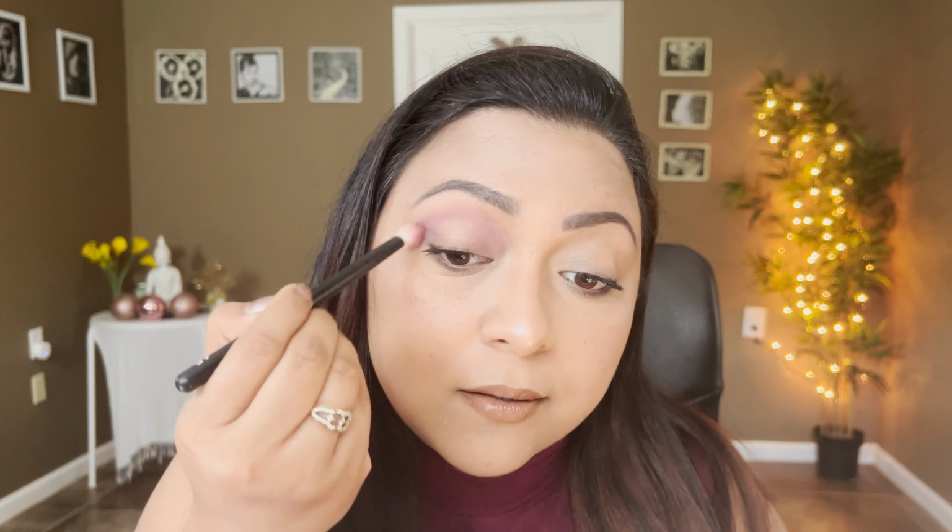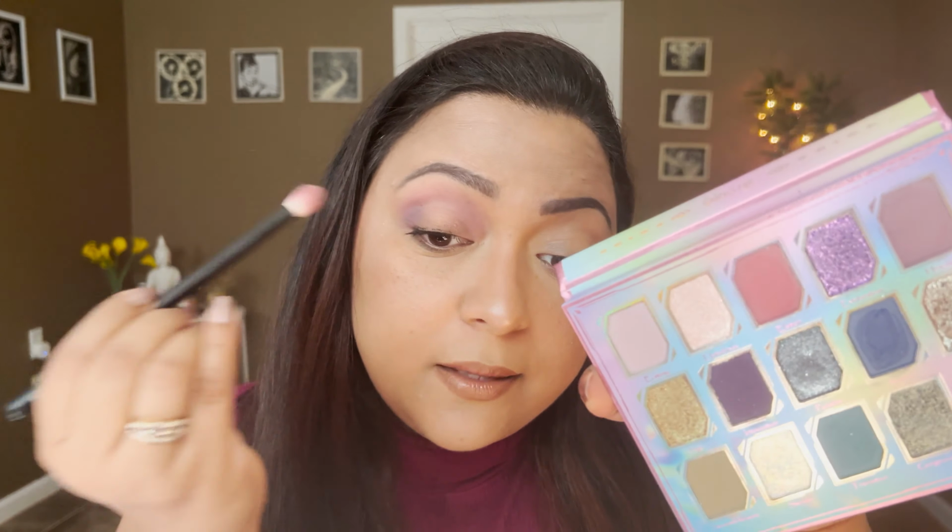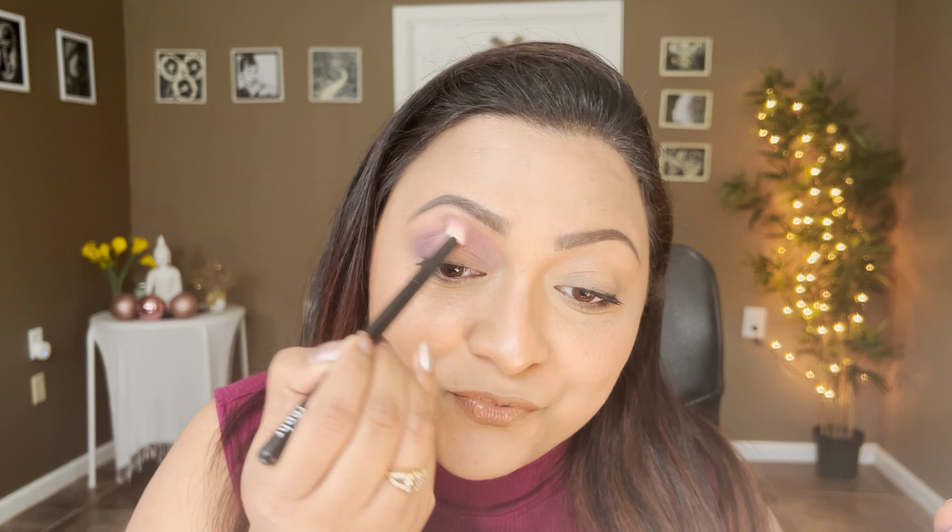Look how beautiful that shade is. I love these tones. It has a little bit of kick up in the pan, but nothing that would bother me. Looks so pretty. I'm on the edge of my seat. That's how excited I am.